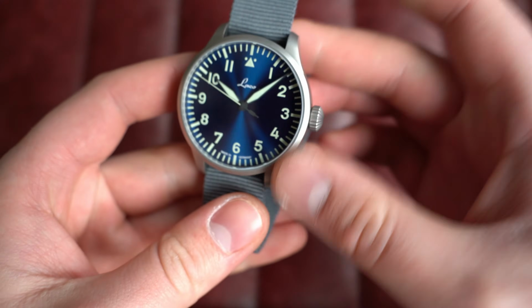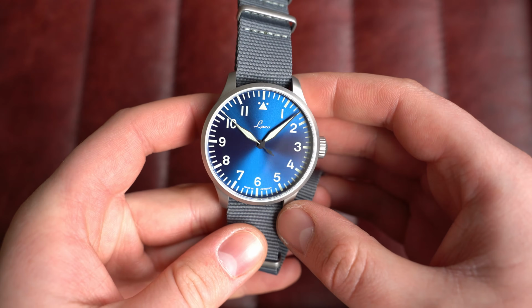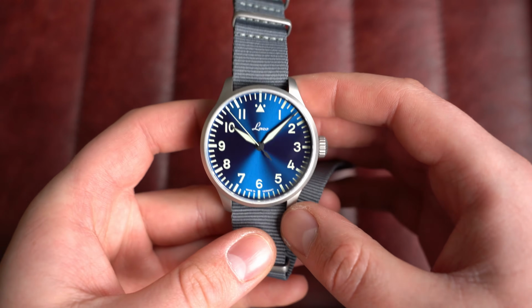Now we're down to two watches on the table, and they're both very good value modern watches. We're actually going to start with the Seiko. Let's have a closer look. So next up is a Seiko or Laco, however you want to pronounce it. Everyone seems to pronounce it slightly different.